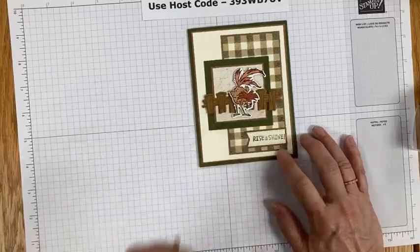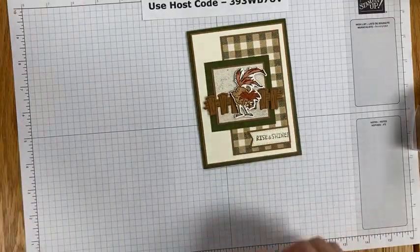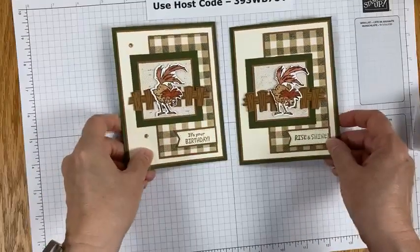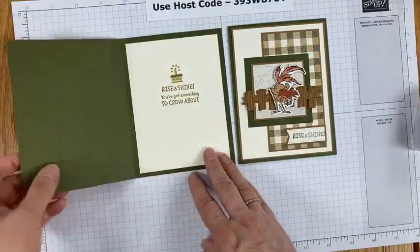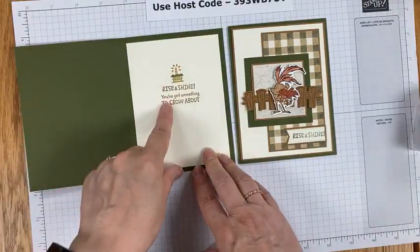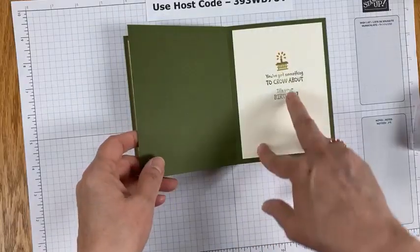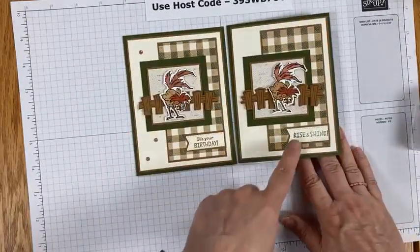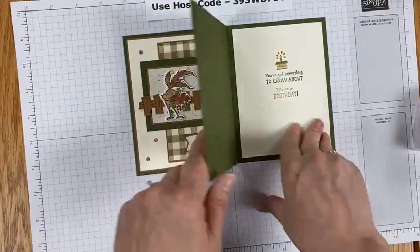All right, so now I'm going to show you, because I made a sample one ahead of time and I kind of reversed the words a little bit. On this one, I put "It's your birthday," and I did that in the pecan pie. And then on the inside, I put "Rise and Shine, you've got something to crow about." So this one, I did it kind of the opposite. I did "Rise and Shine, you've got something to crow about. It's your birthday."